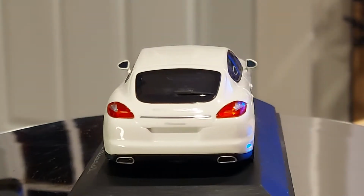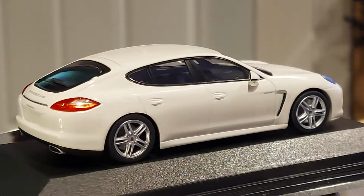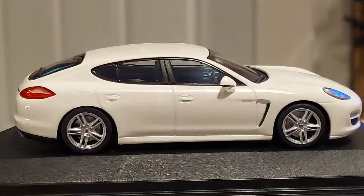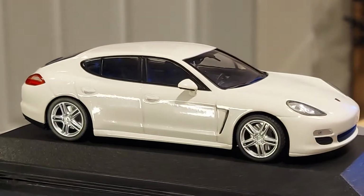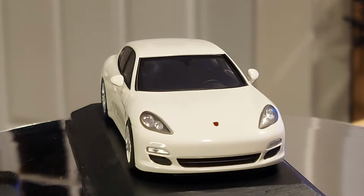Look at this car. You have a family of four? Check. You love Porsche? Check. You love this racing style? Bingo. You can't ask for more. This is a beauty right here.